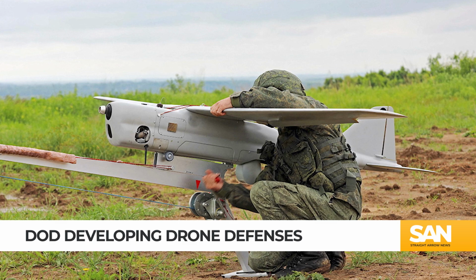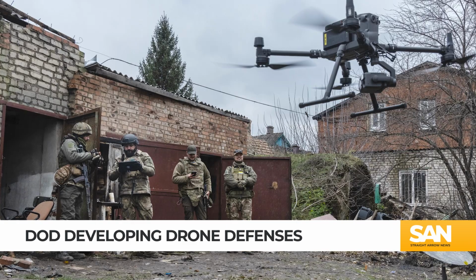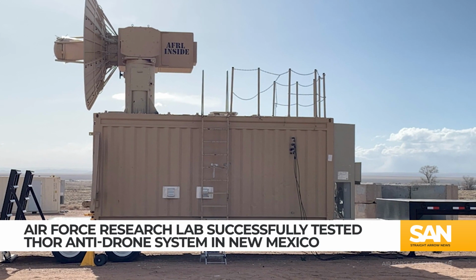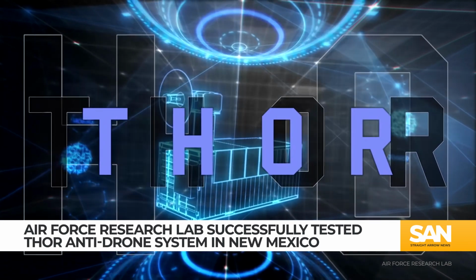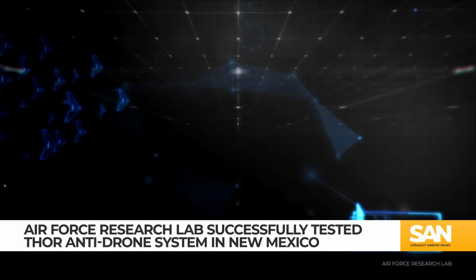Drones, UAVs, UASs, whatever you want to call them, they are now firmly entrenched in modern battle tactics. To counter the threat, the Air Force Research Lab is bringing a god to the battlefield. This is the Tactical High Power Operational Responder, or THOR. It uses high-power electromagnetic waves to bring down swarms of enemy drones.